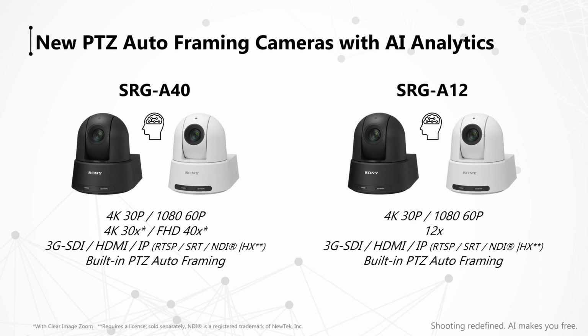On the SRG-A12, it is a 12 times optical zoom camera. There is no clear image zoom behind it. Both of them, though, have that built-in auto framing capability, and we're going to get to that, obviously.